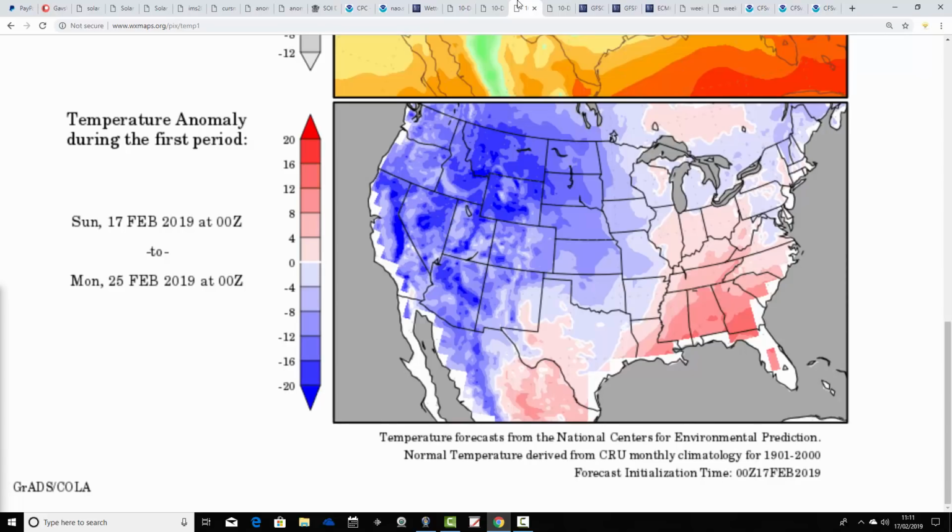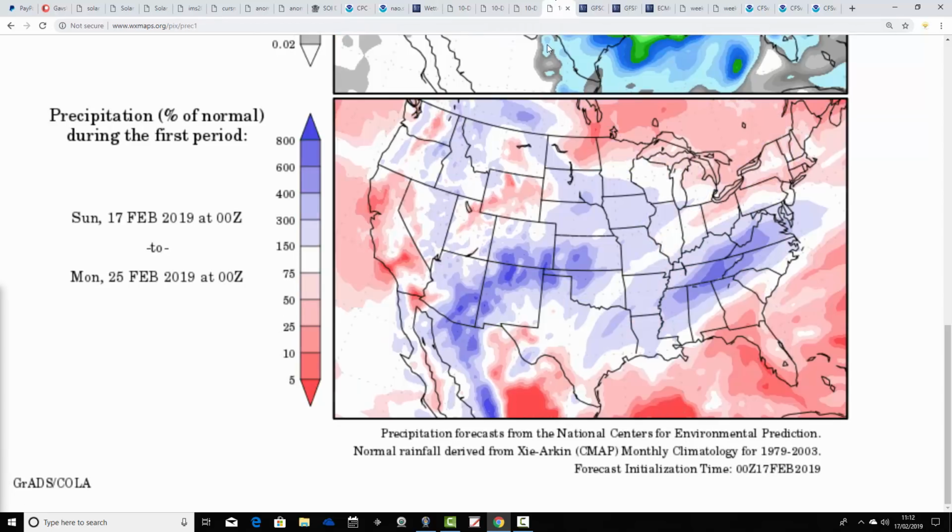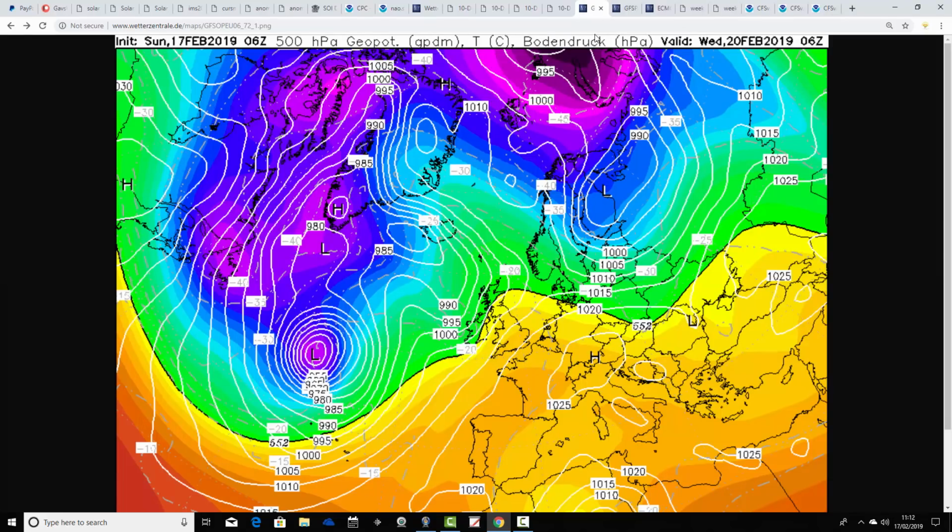Over in America, the southeastern part of the States is looking quite warm, but actually most parts of the States through central and western areas anyway, looking very cold. That's where winter is biting up there in the north and northwest of America. Much colder than average there. Precipitation anomalies in the States from the 17th to 25th of February, generally a little bit above average through most areas. And where it's cold, of course, out here in the west, I assume a lot of that precipitation is therefore likely to be snow.